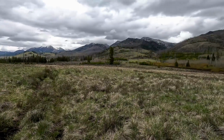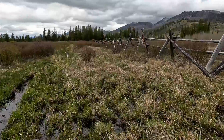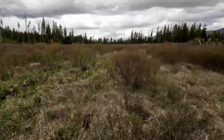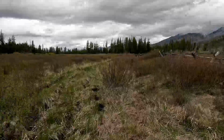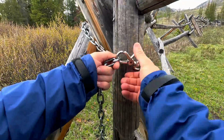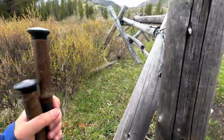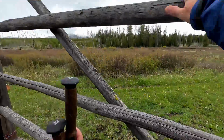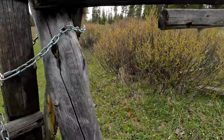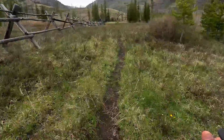I'm guessing this is the pasture for the Circle Creek cabin. Oh yeah, there it is. A really boggy trail to get through here. Oh, there's the cabin. There's the Cabin Creek cabin. I've been saying it wrong all along.